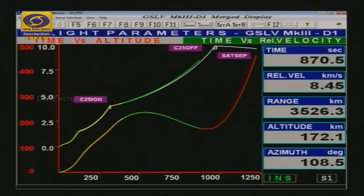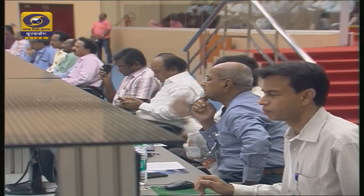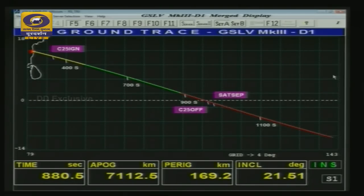870 seconds. Cryo stage performance normal. Cryo stage performance has been declared as normal. In the next less than 100 seconds, we should have the velocity of almost 800 meters per second being imparted now.